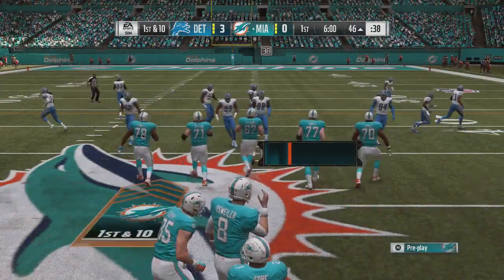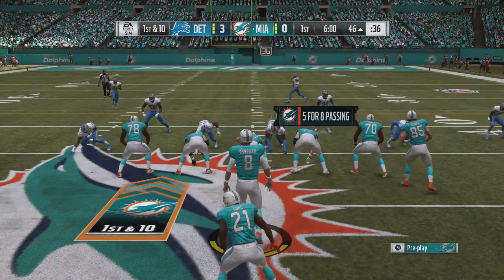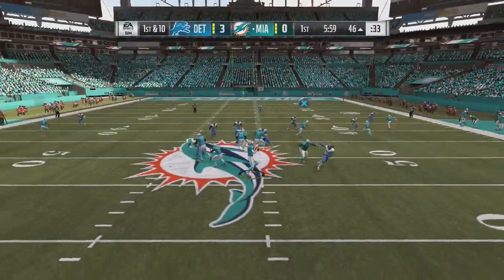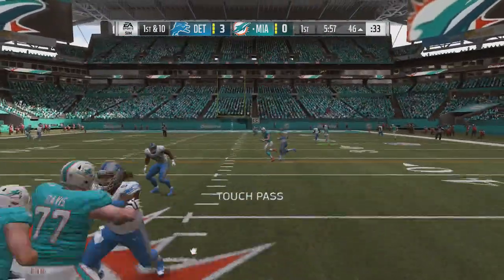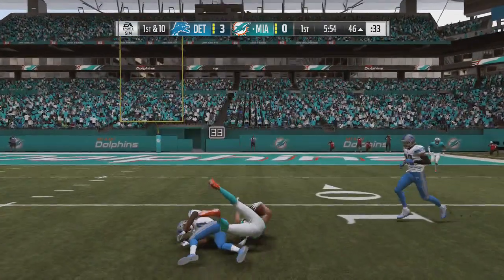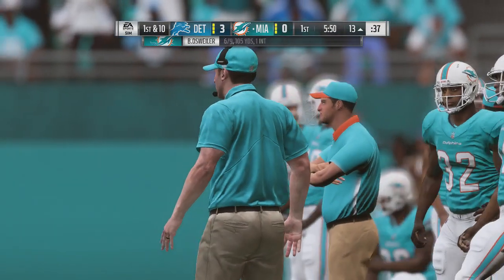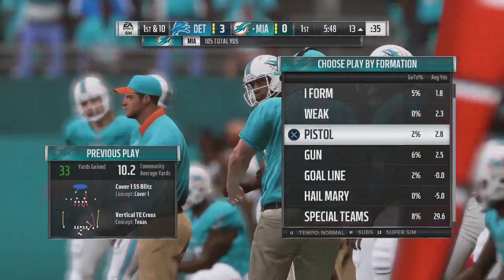So the ball moves into Lion territory now. Here's 1st and 10 at the 46. They'll throw on first down with Osweiler. He's going to air it out deep for Amendola. This is caught inside the 15. A very nice pickup of 33 yards.